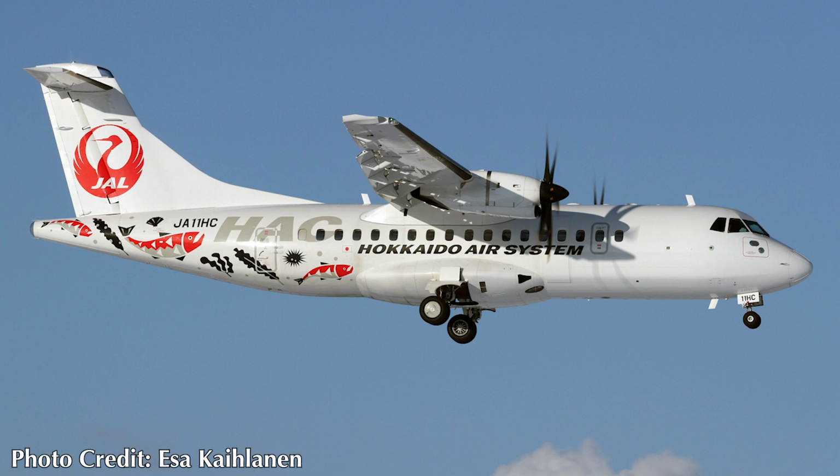Alright, so that being said, there are some good fleet news items. These are taken from Airlines.net. And this one is from February 26, 2020. There was a new special livery on a Japan Airlines Connect ATR 42-600, registered as JA11HC. I don't know what this special livery is, but I think it looks kind of cool.